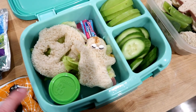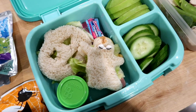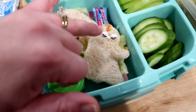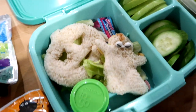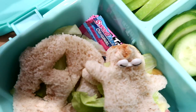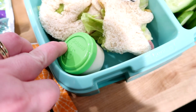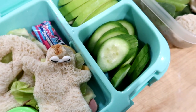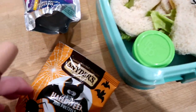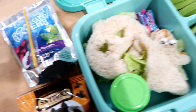So this is Connor's. He's got 2 sandwiches with bologna, cheese, and lettuce. One is in the shape of a pumpkin, one is in the shape of a ghost with a little eyeball pick. And then I put some candy down in there for him, a Sweet Tart and a Laffy Taffy Halloween candy. But I thought that was avocado. No, and here's a cup of ranch to dip his cucumbers in, and then I just sliced him up an apple, and then I'm also giving him a little package of these Halloween pretzels and a Capri Sun.